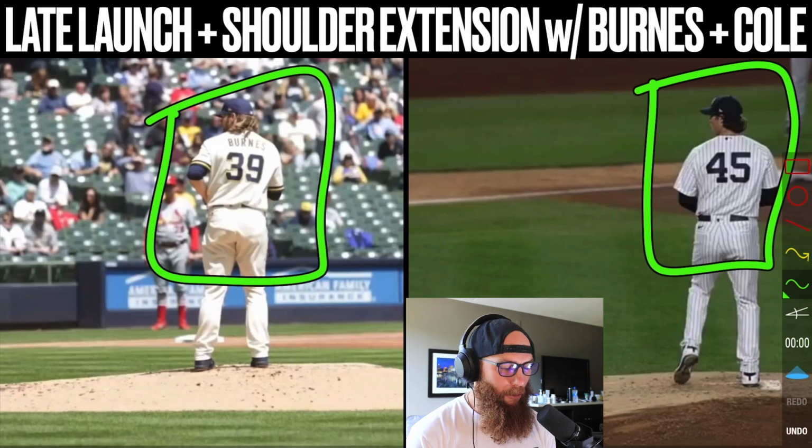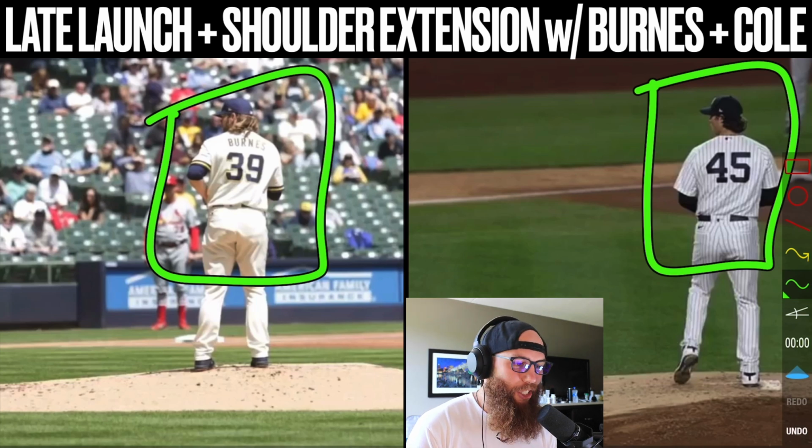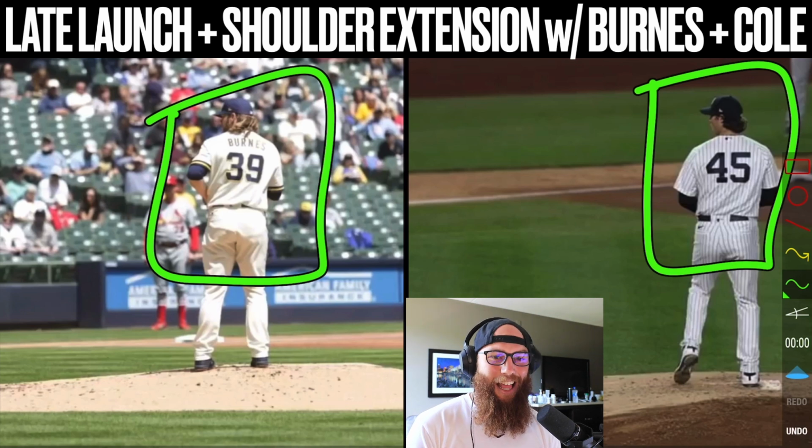So when we look at breakdowns, I've said this in the ebook. When we look at breakdowns of early launch and limited shoulder extension, you'll see guys having a tough time repeating the slot and having a long way to go for that ball to be in the air. Right now, obviously, we're speaking with the minimal amount of difference, but if you're watching this, you probably already understand that when we're looking at pitching mechanics, when we're looking at throwing a baseball in general, how much all of these little things matter, right?